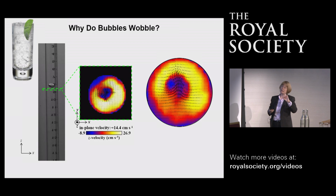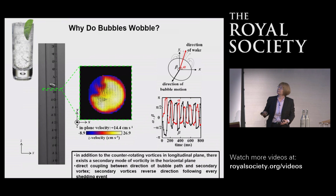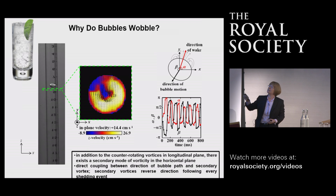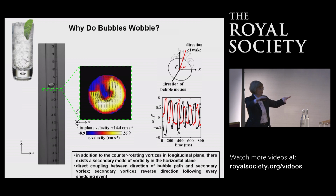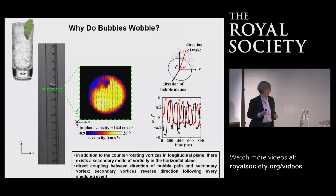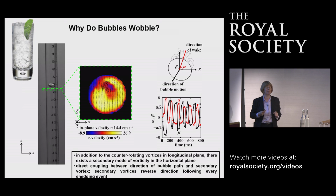And so you can actually map these in a time-resolved fashion. As the bubble is moving, you see the exact position of the bubble, you see the motion of the flow field around it, and you also know what's going on in the longitudinal direction as well. And you can therefore correlate the direction with which the bubble moves with the behaviour and the direction of this transverse eddy or vortex. And you can see that they're occurring at the same frequency, the changes in bubble direction, and the formation and shedding of that vortex. And you've got a direct coupling between the two.